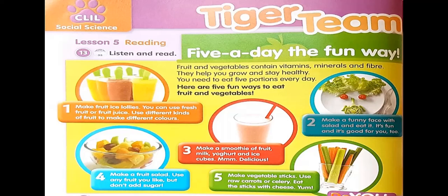2. Make a funny face with salad and eat it. It's fun and it's good for you too. 3. Make a smoothie of fruit, milk, yogurt and ice cubes. Mmm, delicious! 4. Make a fruit salad. Use any fruit you like, but don't add sugar. 5. Make vegetable sticks. Use raw carrots or celery. Eat the sticks with cheese. Yum!